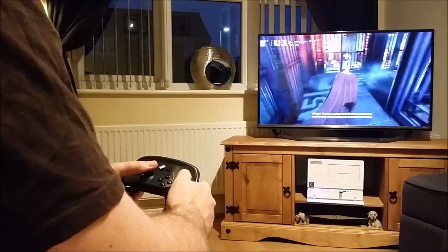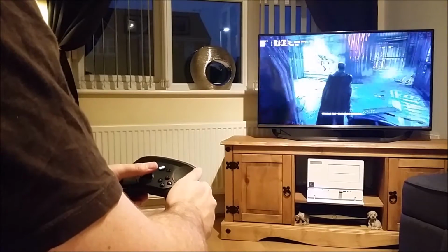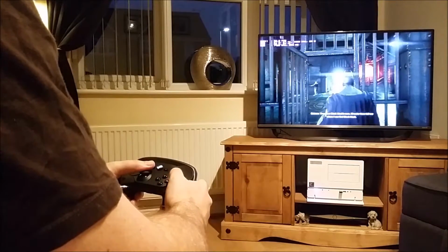On a game like Batman, the Steam controller's disadvantages are immediate. Using a touchpad instead of a joystick feels unnatural. I almost feel like I'm not in complete control of the game.